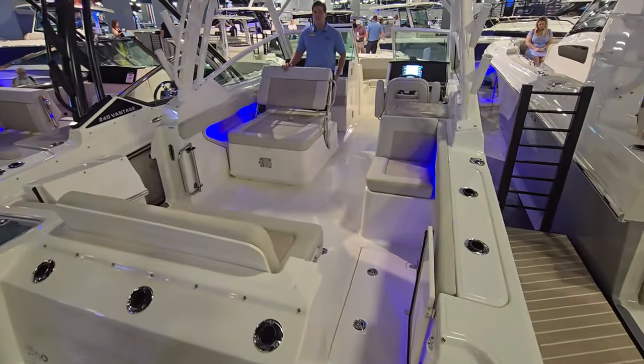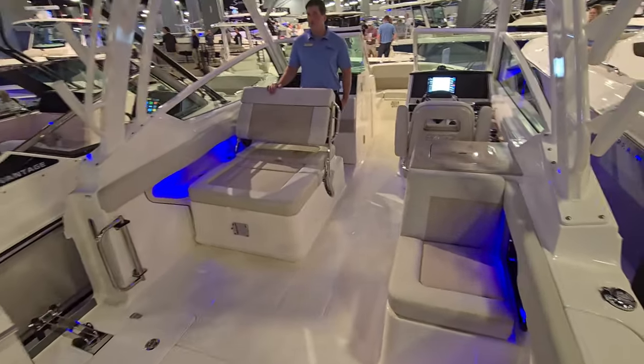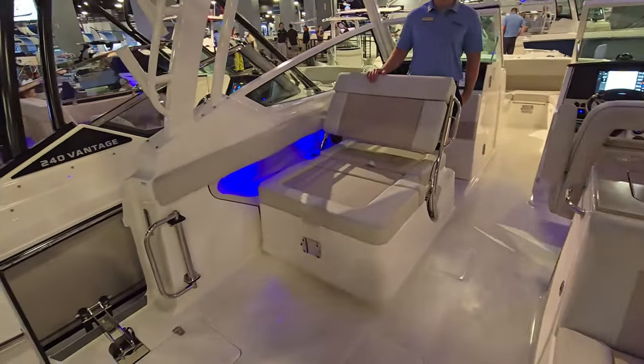All right, guys, this is the 280 Vantage. As you know, this is our boat. We absolutely love it. Amazing, amazing boat.